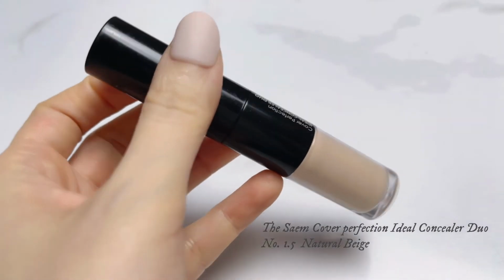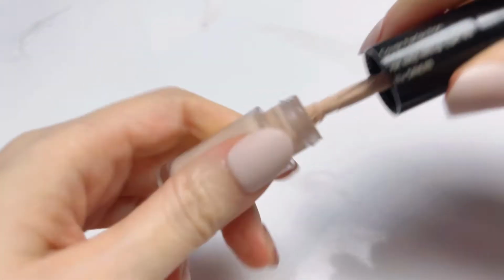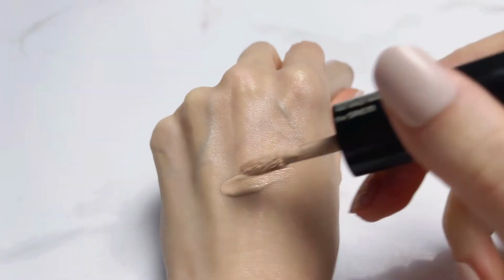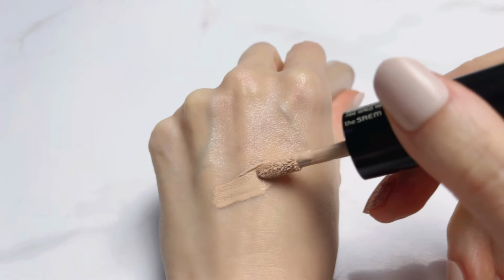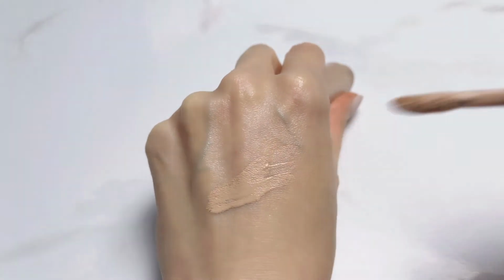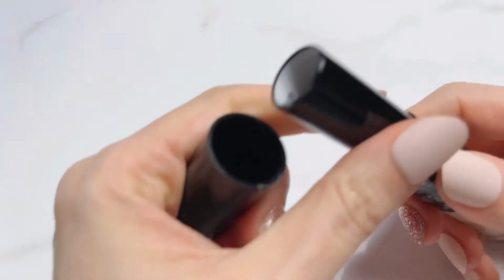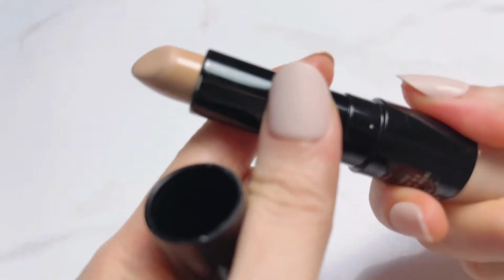Next up is the concealer. I'm using the Saem Cover Perfection Concealer Duo. This combines both liquid and stick concealer in one product. The liquid is great for larger area coverage like under the eyes and cheeks, and the stick is great for covering up small and narrow areas such as acne and under the nose.